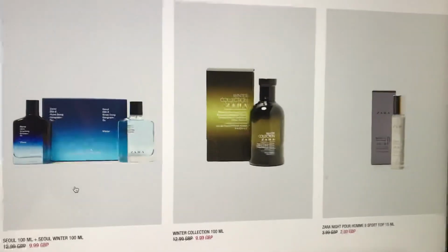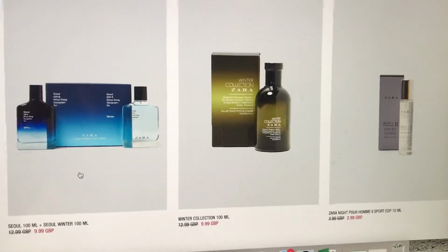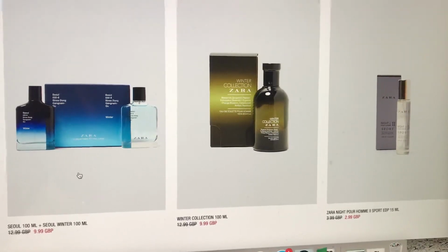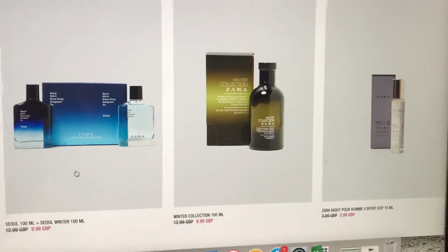Next one, guys, the winter collection from Zara. I'm not a fan of this one. You're seeing the breakdown is bergamot, tangerine, pepper. I think it's eucalyptus, lavender. It definitely is a winter fragrance.